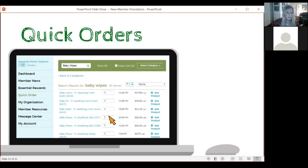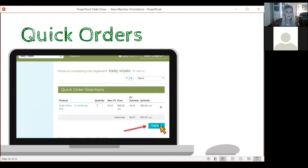So this is just going through selecting your items for your quick order. You just click Add Product, super simple, and then check out.